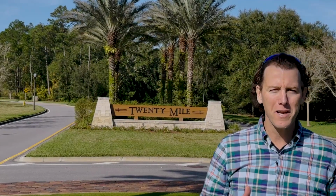What makes 20 Mile the most desirable phase of Nocatee here in Florida? Is it the location? Is it Palm Valley Academy? Is it the luxury top dollar real estate of Nocatee? Or is it just because I live here?